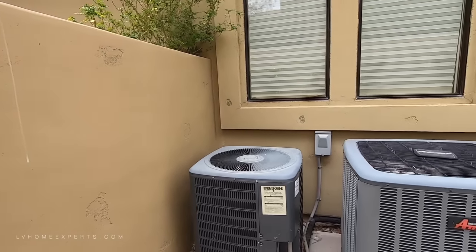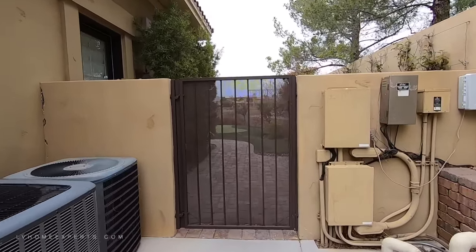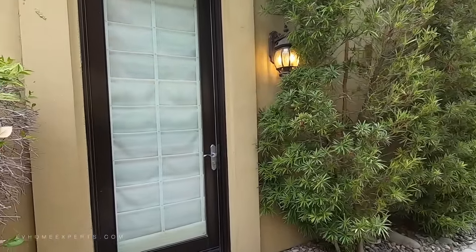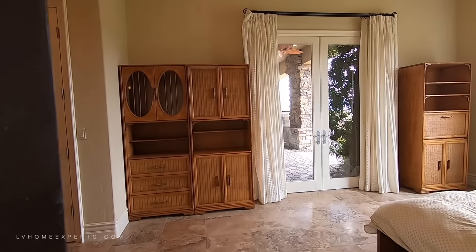And all your condensers. Remember, when you purchase a home or any home in Vegas, you probably want to find out what the utility bills are too as well, so that way you're not shocked when you move in. So let's get into this casita here.